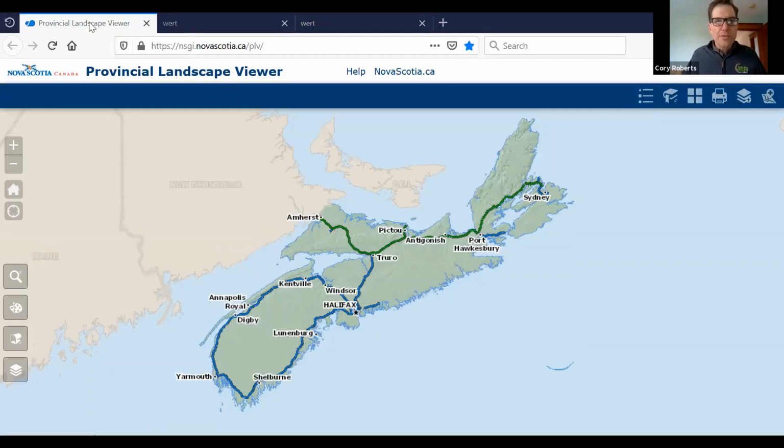Okay, so the Provincial Landscape Viewer is a mapping tool developed by Lands and Forests to provide easy access to ecological landscape data, along with forestry and wildlife information for natural resource planning and management.